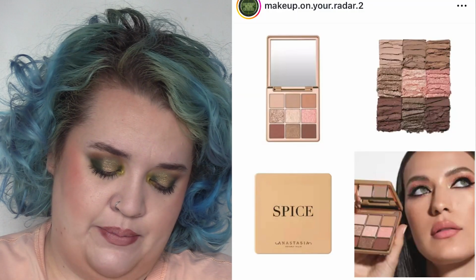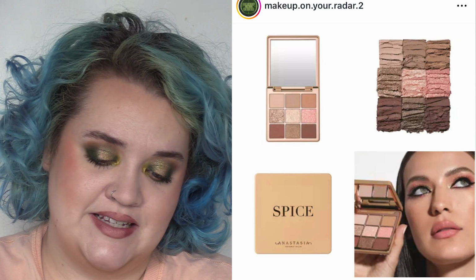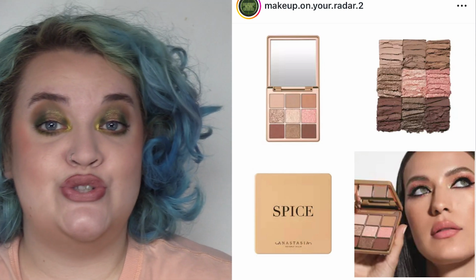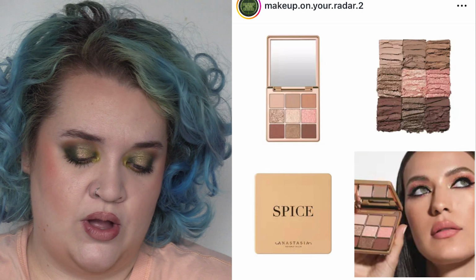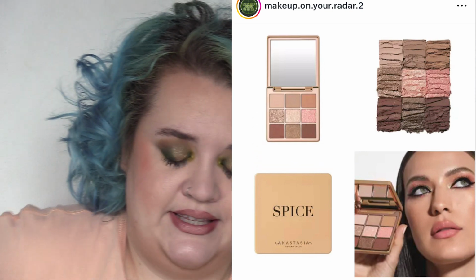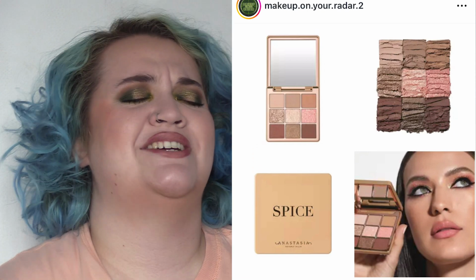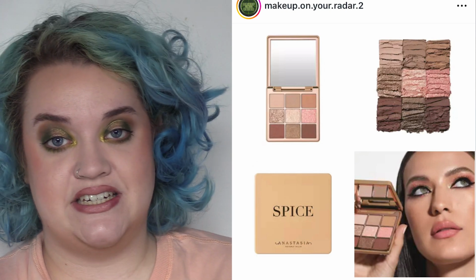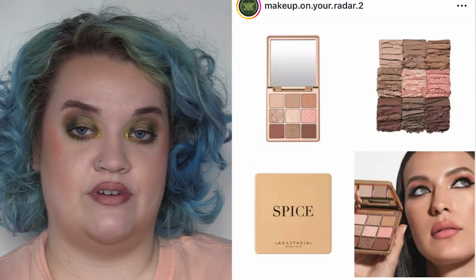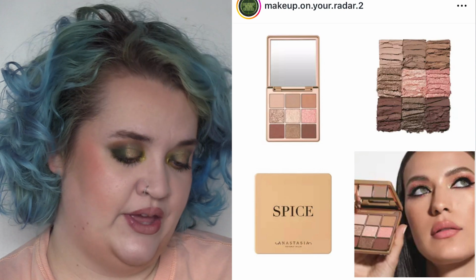Okay. ABH. This is a spice palette. This has zero tone to it. These are basically all the same shade. No. Absolutely not. ABH used to be so good and it just lets me down, man. You do not need to release 17 different nude palettes. You have this in your collection already. They have this in their range already. Just no. Just no. No thank you. Goodbye.